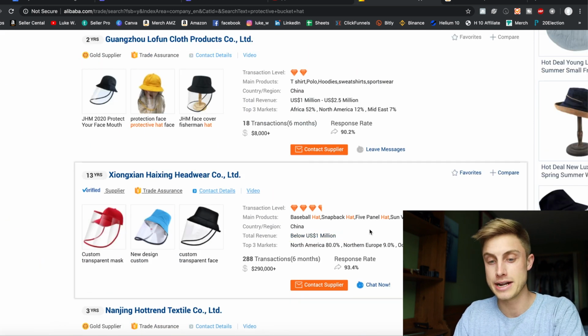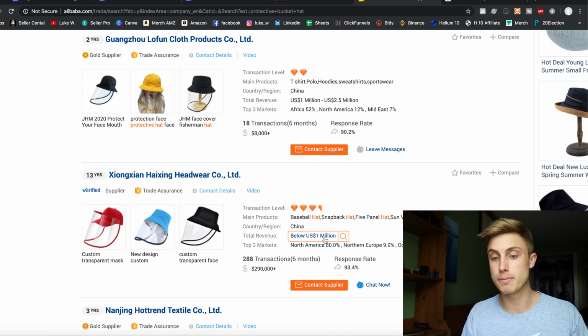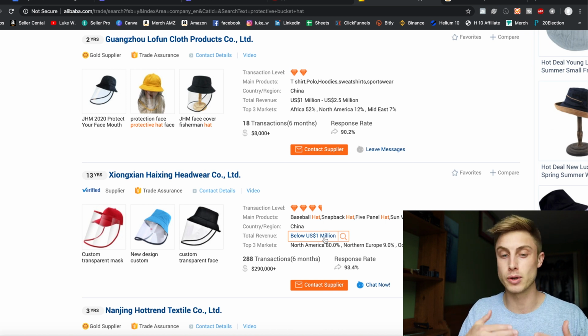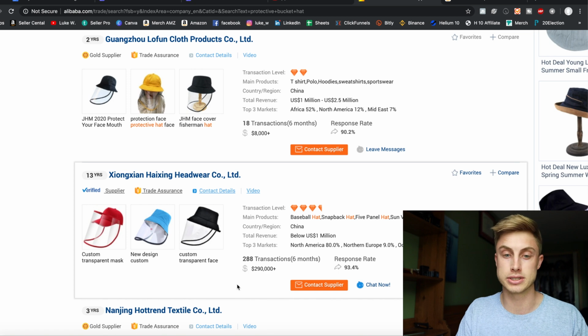Another supplier is right down here, and they're making below $1 million a year. So this could mean this is a new product that they're just launching and they haven't had a lot of sales with it yet. So you could be one of their first customers, meaning they're going to be able to work with you easier, customize with you, and make a lower minimum order quantity so you don't have to go buy 1,000 units up front.